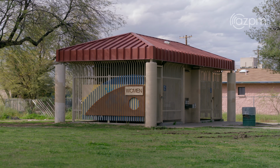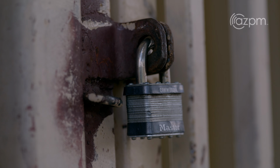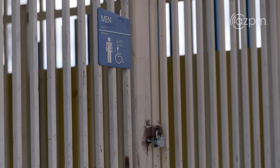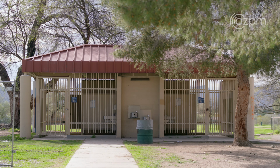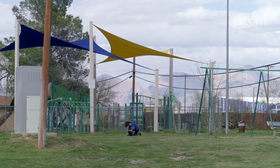And one of the things that we noticed as that year progressed is that the city came in and locked all the public bathrooms because it was a health crisis. And I understand, nobody really knew what we were dealing with, but for various reasons, the city did not reopen the bathrooms. And so we started thinking, well, we want the park to be available and safe for everybody, housed and unhoused.